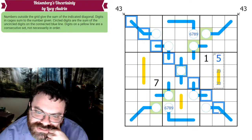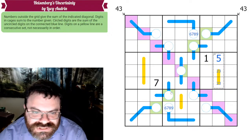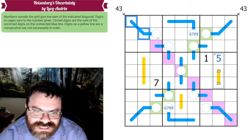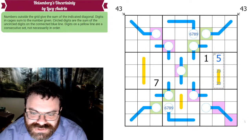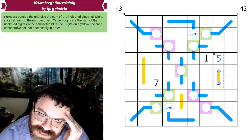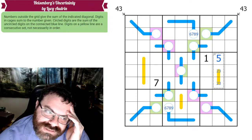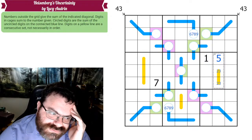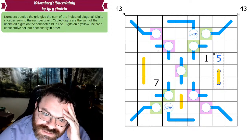But let's look at this as well. So let's put these in purple. So the purple digits also sum to 43. So that's purple. That's purple. That's purple. And that's purple. And so green plus purple, if we double count that middle cell, is 86. So what can I do?